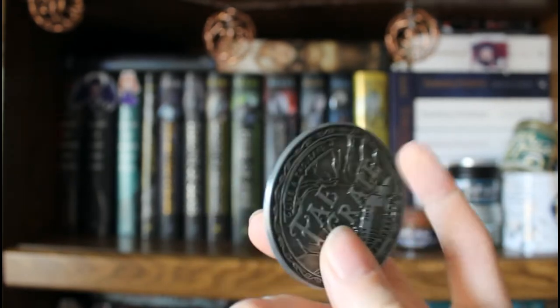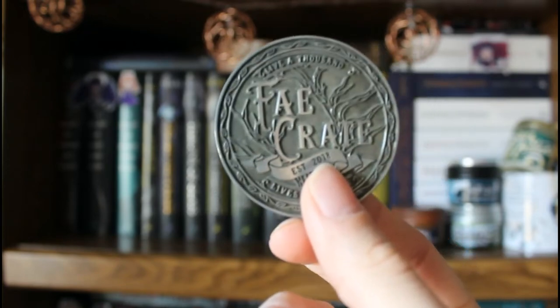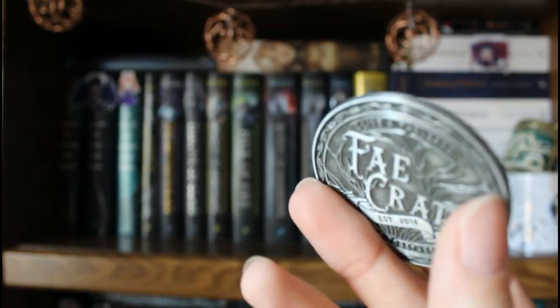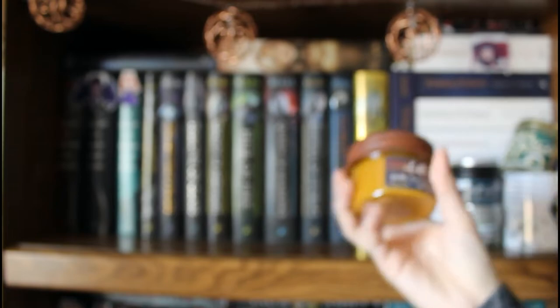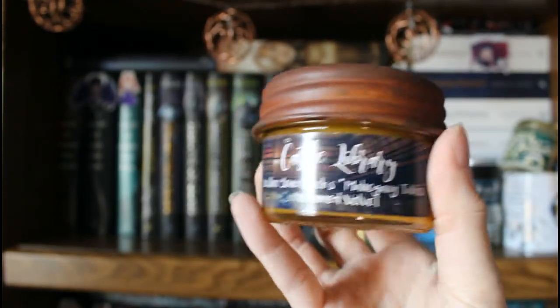Oh, I think this came with Feyre, the plushie. Or no. Rhys? I think I have both. No, I have Rhys, which disappeared, and I have Jude, their plushie, but she also disappeared, so I don't know where the hell they're at. Then we got this candle, which smells amazing.